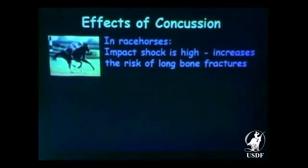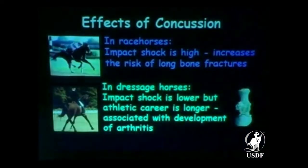Now, in our dressage horses, we don't very often see long bone fractures. This is because the impact shock is a lot lower in magnitude in the type of training that we do. But there's an inverse relationship between the magnitude of the shock and the number of loading cycles that it takes to cause damage. In race horses with these very high magnitude impact shocks, it takes relatively few loading cycles to cause damage. Whereas in our dressage horses, the impact shock is a lot lower, so the horses can sustain many, many more loading cycles over a career that is not only a few months or a couple of years long, but maybe 12, 15 years long. But eventually, impact shock does take its toll.